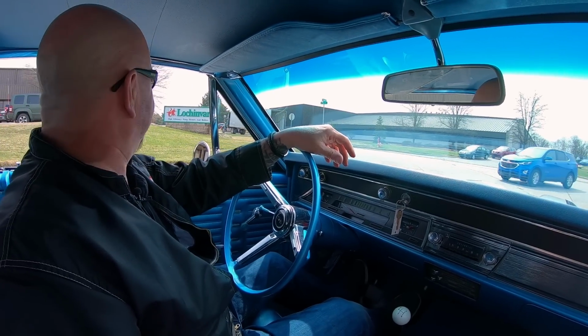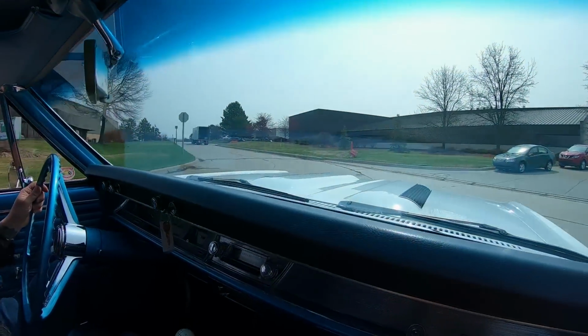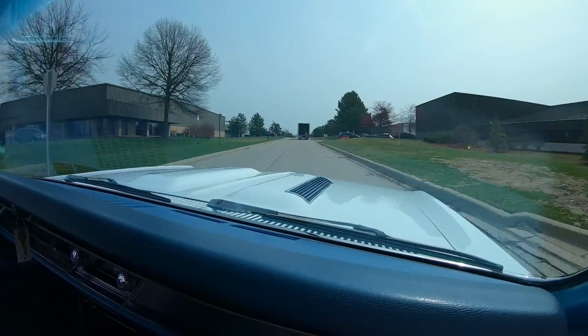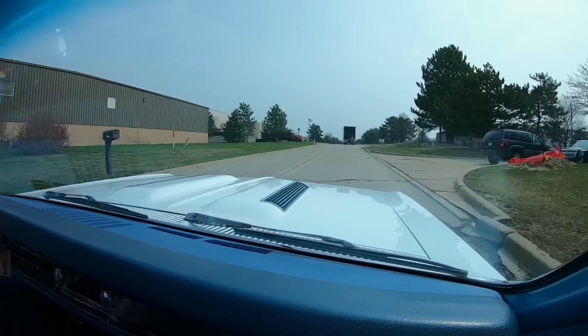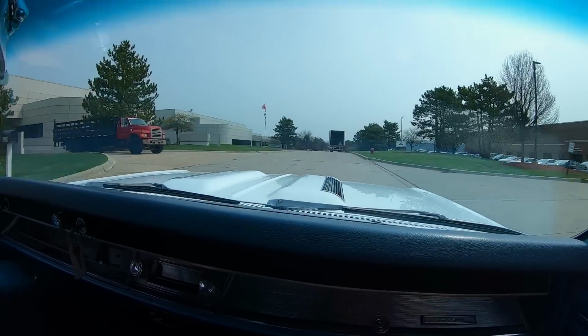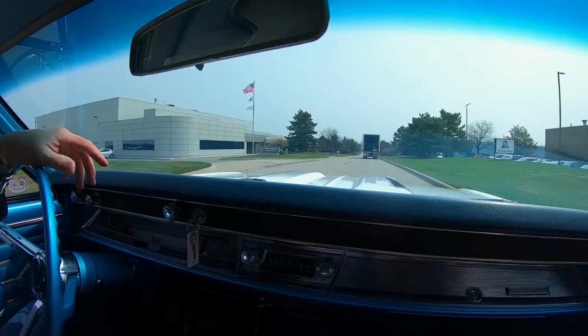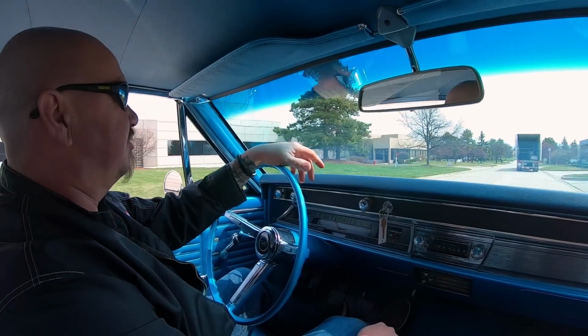Numbers matching, Protecto plate, 4-speed, beautiful restoration. And I tell you, this car was in beautiful shape when they started. Floorboards on the car looking beautiful, and listen to the sound. Man, nothing sounds like a great running big block Chevy. This thing's just got a great sound and rumble.